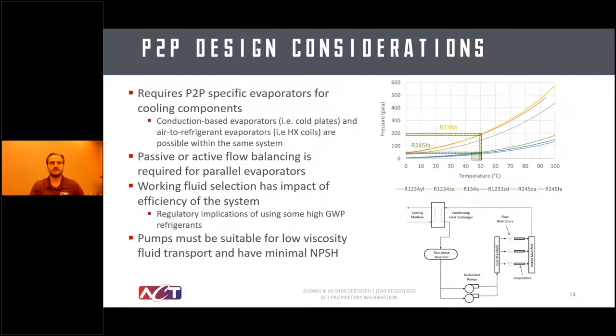The last note is related to pumps, which comes up a lot when we're talking about pumped two-phase systems. Refrigerants tend to be very low viscosity fluids, and we're operating very close to the saturation point of those fluids. So pump cavitation and pump performance is a real concern. We try to select pumps that have very minimal net positive suction head, NPSH. And we're usually using pumps that have positive displacement to make sure that they can accommodate low viscosity fluids. It's always a consideration to make sure we're getting the right subcooling in the loop. So pumped two-phase systems really are a system level design. You can't design one component without consideration for the rest.